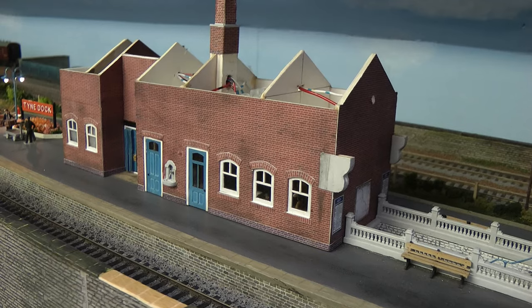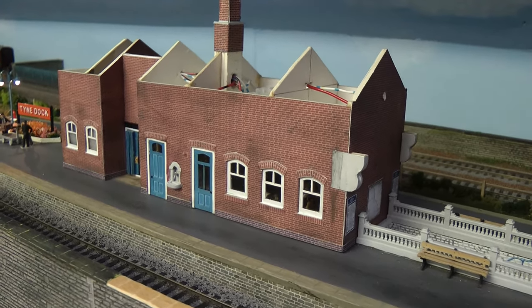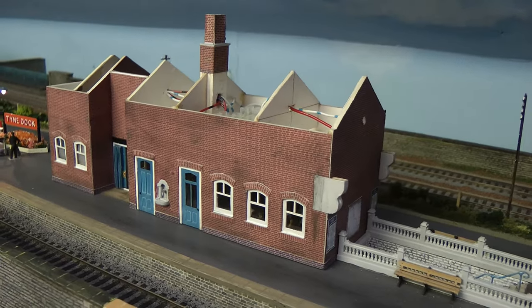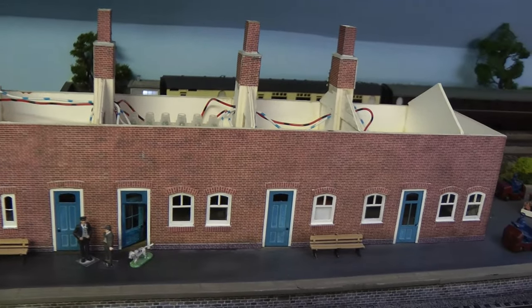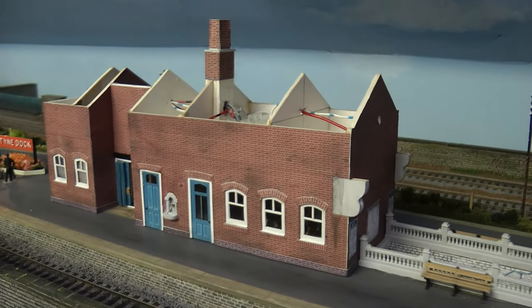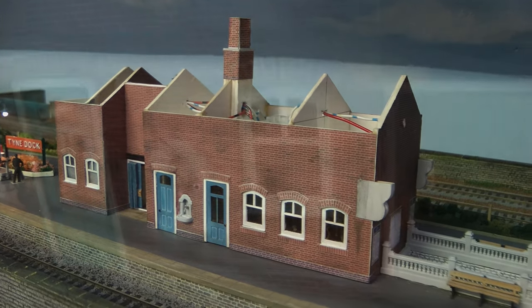Well, at last, all I can say is we've finally got one building that is fully complete inside, with the decorating and all the little details and figures. And it's taken a while just to get to this stage. And hopefully next week or next time we can do the same to this building. So let's have a quick look around and see if we can see any of the details. I know there's no power to this building yet, but we might be able to see something.